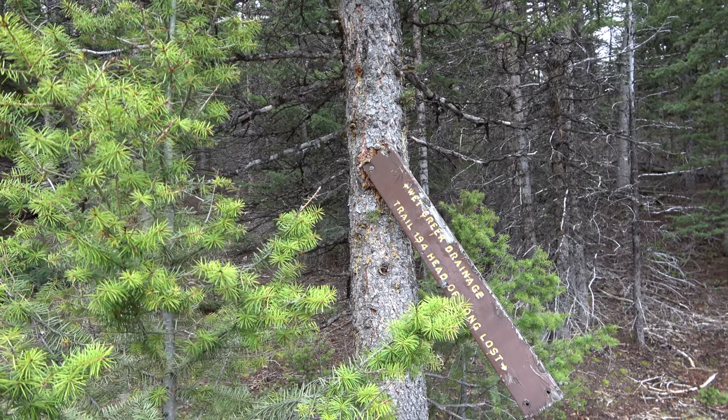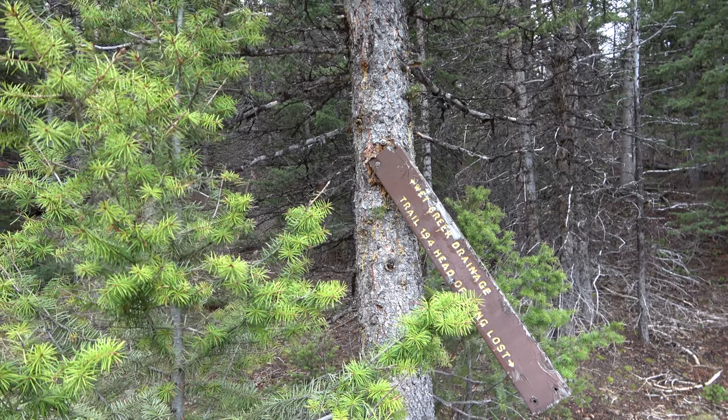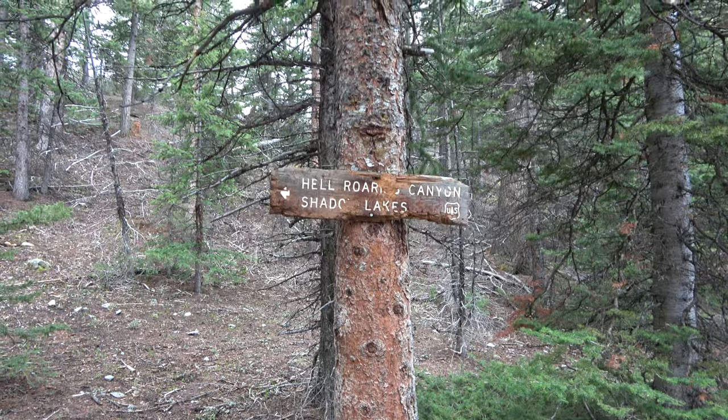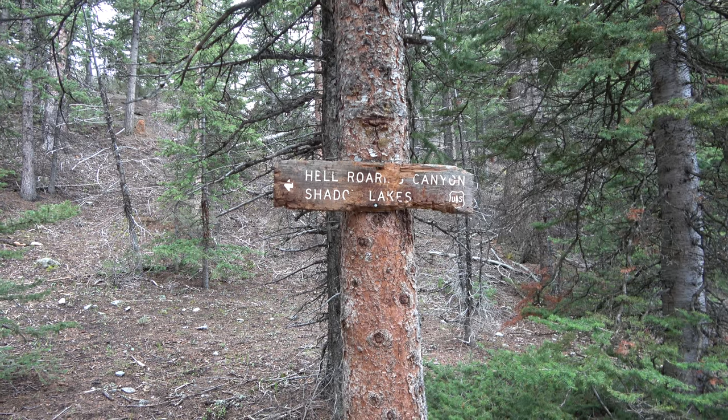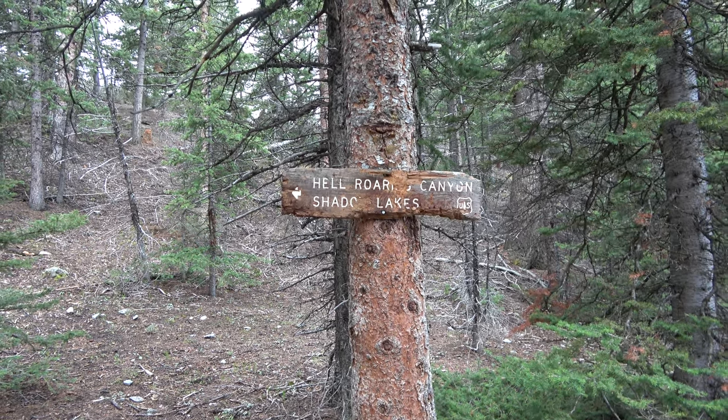So yeah, let's find out, I guess, if this is the right way. Nope, not much further past that point. Yep, I'm heading the right way. Hellroaring Canyon and Shadow Lakes.